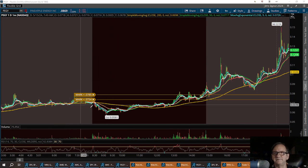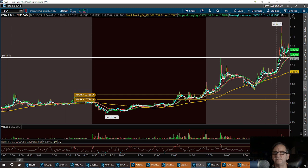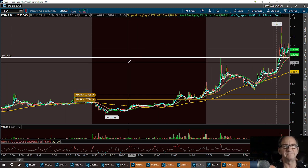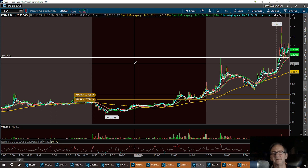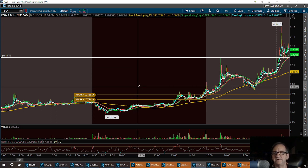Right now, we're definitely breaking out with some high levels. And I want to put this little resistance right here, and that's called a support area. So we're going to draw a price line right there. We want that to hold to gain respect, right around the 12 cent, 1178 area, with the bottom support right down here, and I'm going to say somewhere around 879.